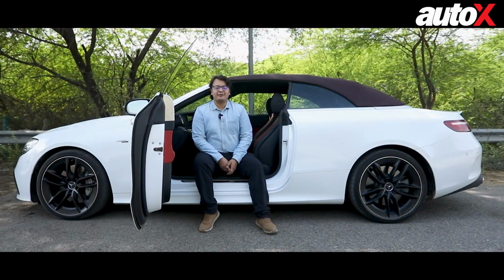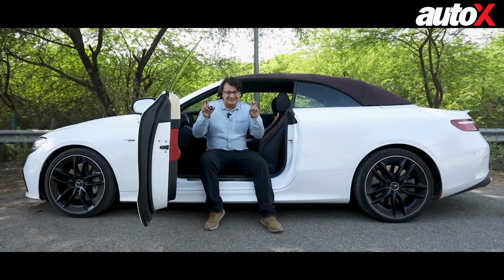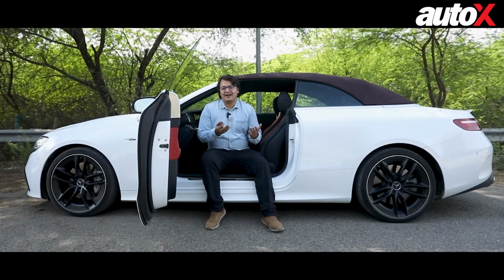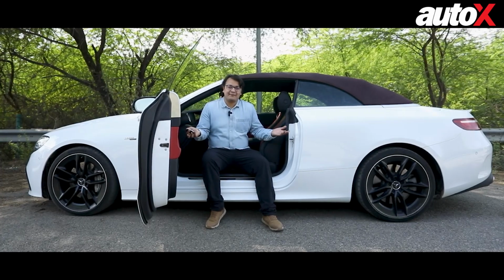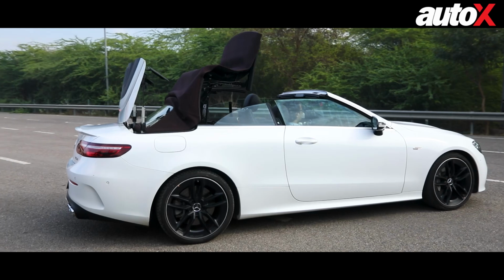Well, now it's time to sum up the E53 Cabriolet. Now, you might have noticed that I've not got too technical in this review. Well, there are a couple of reasons for that. First, if you want a car that's high on luxury, can go fast and can drop the roof down as well, this is it. It doesn't have a direct competitor. This is the only combination that exists in this price bracket.